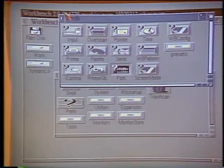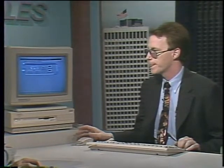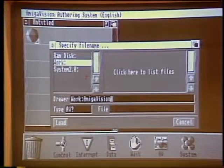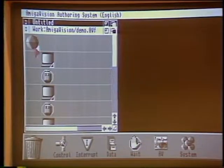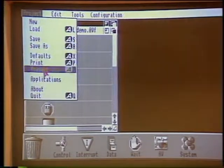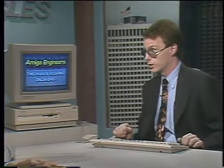In addition to this, we bundled the machine with a software package called Amiga Vision. Amiga Vision presents a method of gluing output from various sorts of programs together so that people can do presentations. This very small thing just demonstrates 3 screens that are put together using a package called TV Text, and they're shown one at a time. It's a very simple demonstration. Lou Wallace is going to be showing us something much more advanced later on in the program.